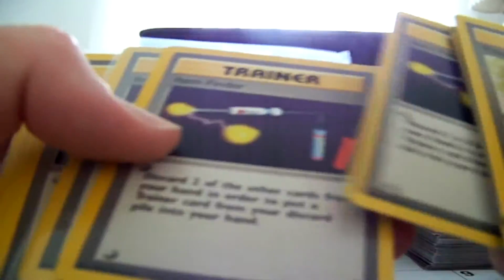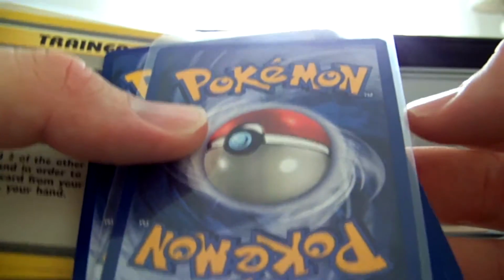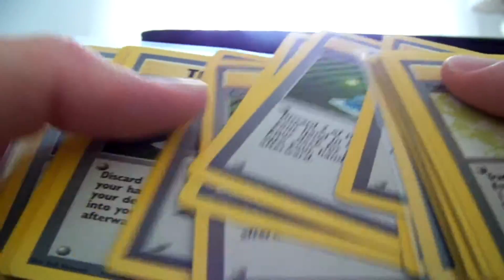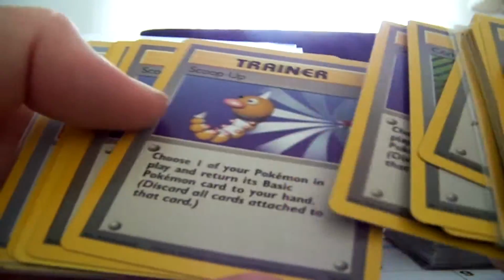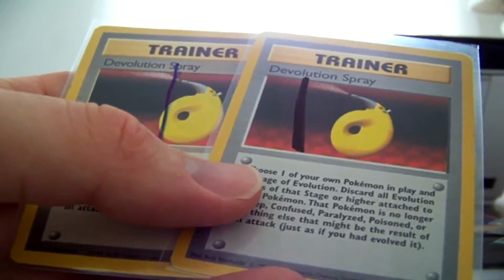Item finders. That's the one. That item finder is the one that's in played condition. You got computer searches, which is another one that are pretty hard to find. There's at least 6 there. Scoop ups. And a couple more de-evolution sprays.